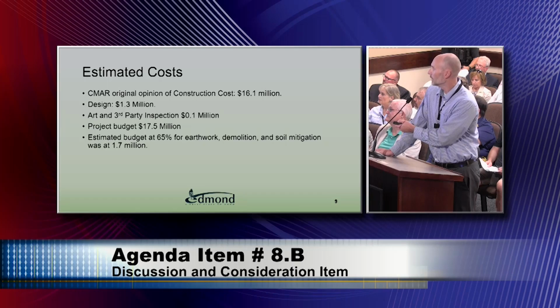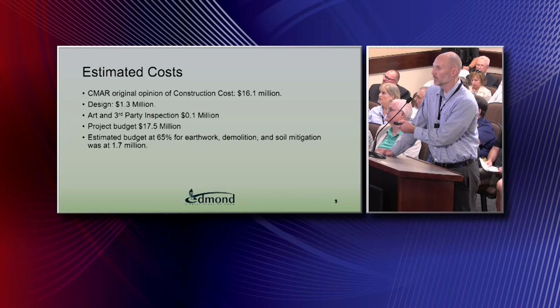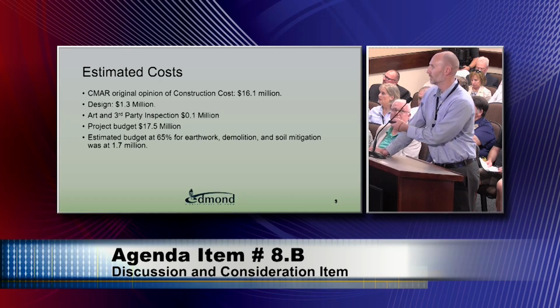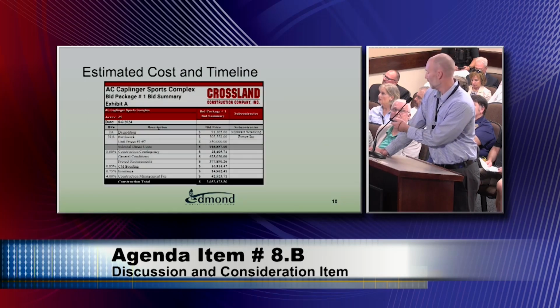And we were able to come under that budget by quite a bit, which, I haven't heard that in a while. It's been a while, so hopefully it all works out. These items here, demolition and earthwork, are the two items that were bid out.